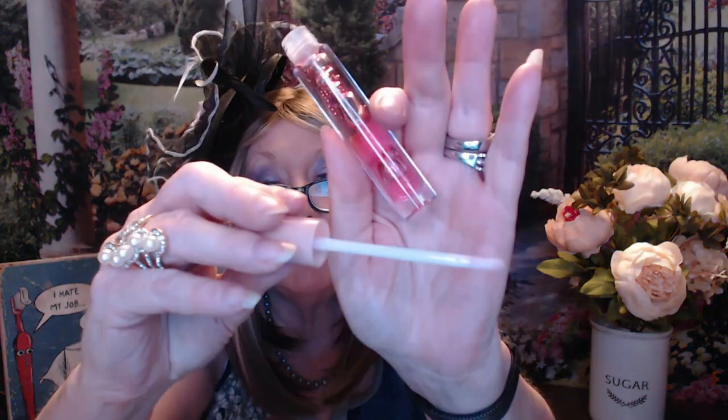Alrighty, so let's check this out, shall we? Just got this doe foot applicator right here. I don't think you can see it right there, so let's put a little on my lips. Doesn't really feel that sticky. I think it just gives a nice little sheen. What kind of lipstick do I have on today? I've got this color lipstick right here on, so a nice kind of nudie pink, and it just gives it a nice little glow. So I'm going to enjoy using this lip oil.